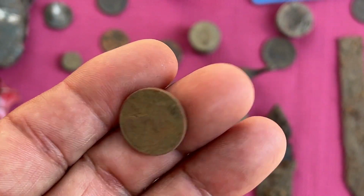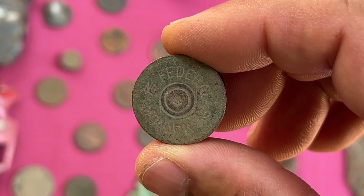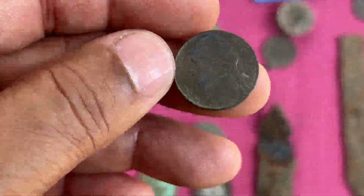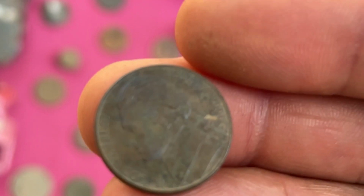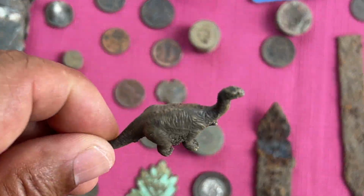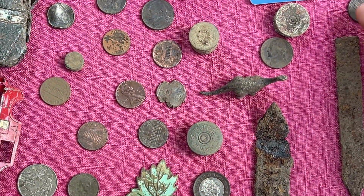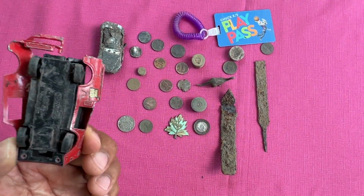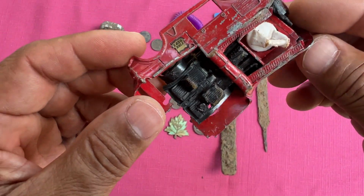Pennies. Shells. The usual, another nickel. What year is this one? Where is it? 2000. This nice little dinosaur, one of the kids' park. More nickels, pennies. A matchbox. Looks like it was at one point a fire engine.